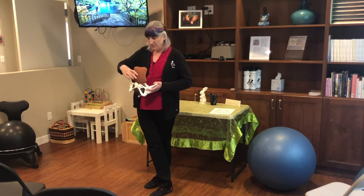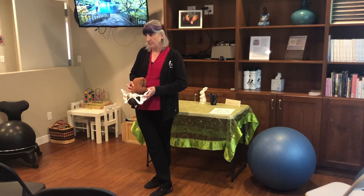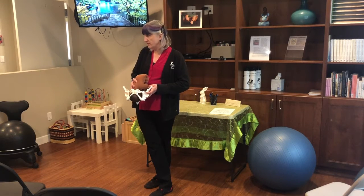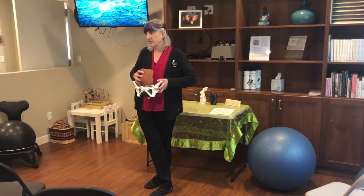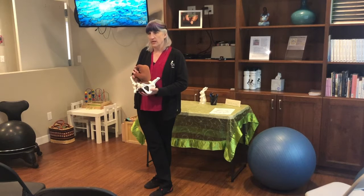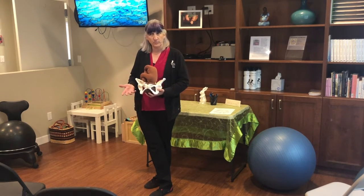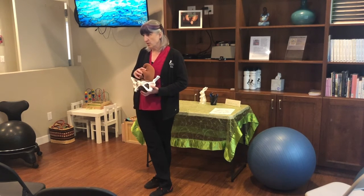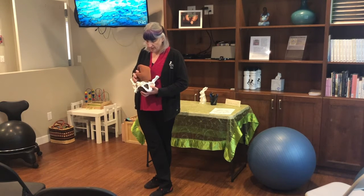Okay. And it can be on this side, or it can be on this side. The position that most of the time is the most efficient for birth is to have the baby with its back on your left side and kicking on your right. Now, that's the most common. That doesn't mean that that's always the best for you, because you are a human being, and human beings are unique and different, and your body will work in its own way. But this is the most common position we see for a baby.